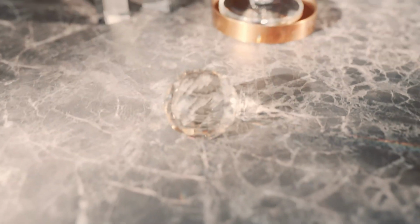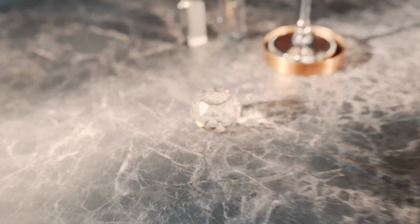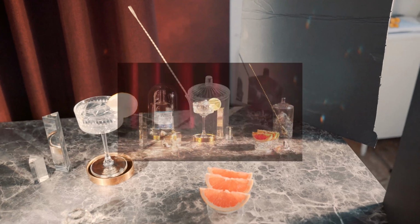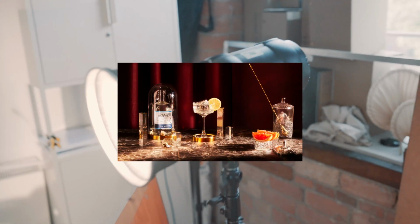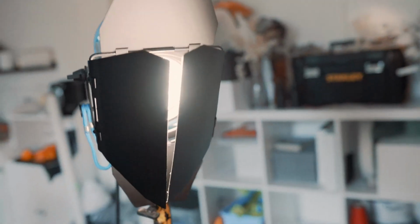some grapefruits. That's the little crystal ball that I was telling you about. So that was just spinning around in the stop motion clip. I've got a little mixing jug. That's the Profoto D1. That's the strip softbox, and that's the Arri light. And that's the very thin streak of light that's going across.